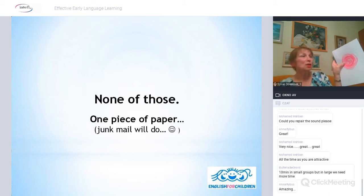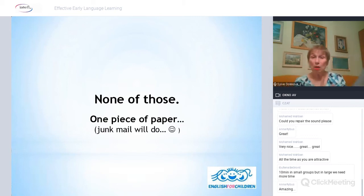Have you finished? Round and round. Have you finished? Okay. Now, cut it out of paper. Cut it out of paper.